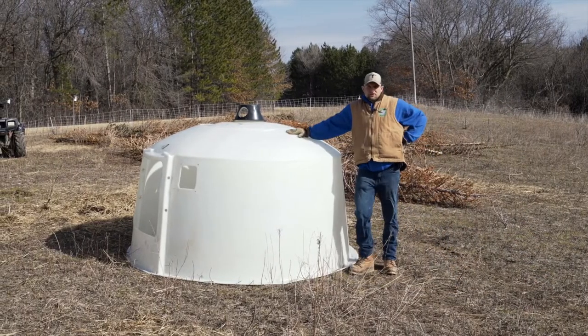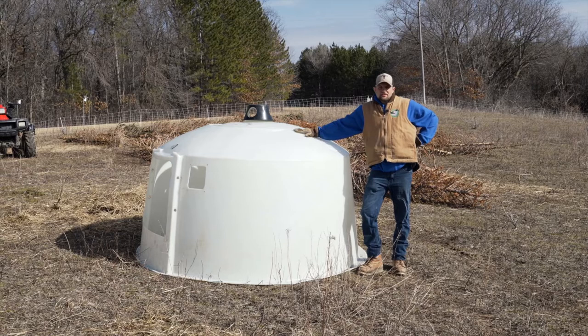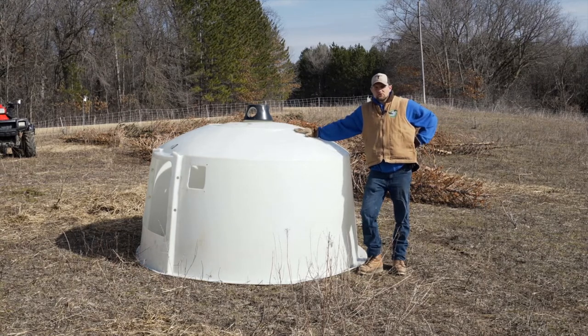All right, now I'm going to talk about shelters. This is the calf hut, the style that we use. This is a full size. We also used a half size, which we'll show you in a bit.